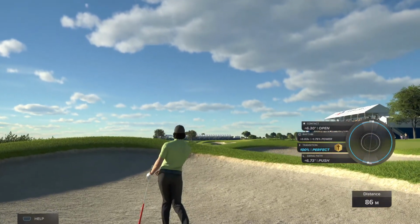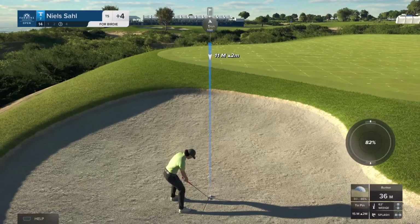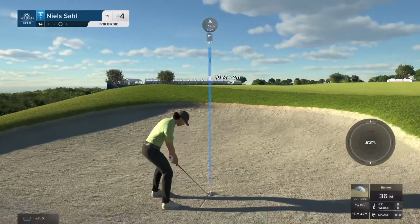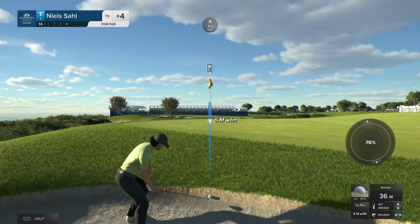I'm not sure he selected the right club here. This one looks to be coming up short. All right, let's see if he can improve on this bunker play. This would be a great up and down from this spot. This is his 4th shot. Come on, man.